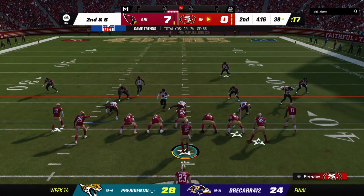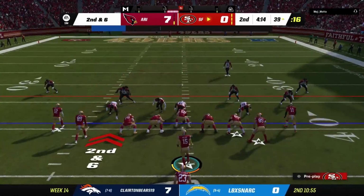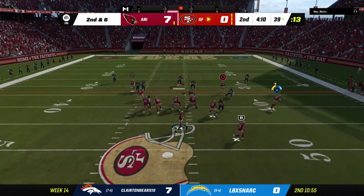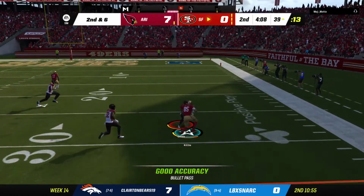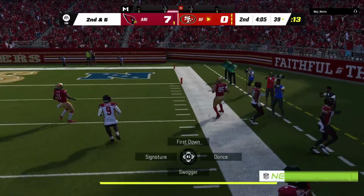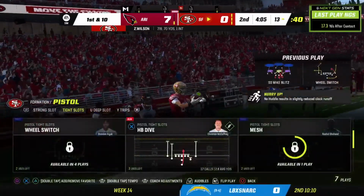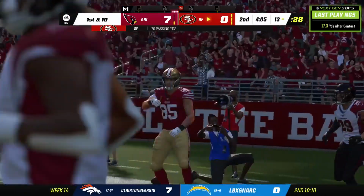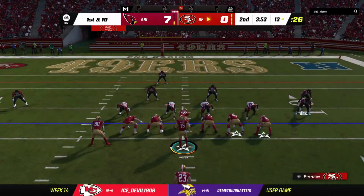From the 39-yard line, here comes second down at 6. Now Wilson. The same target, same result. It's Kittle. And he'll go out of bounds inside the 15-yard line. The extra effort after the catch makes it good for a gain of 26 and also a first down.